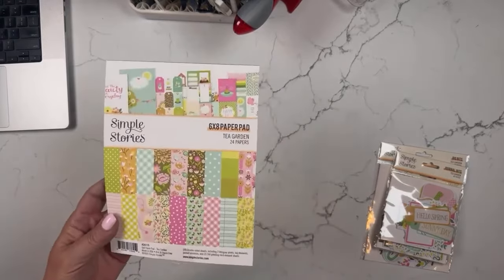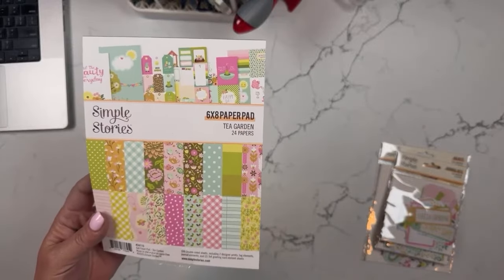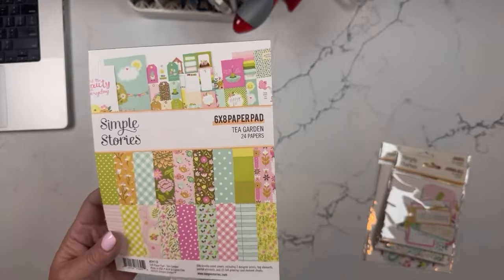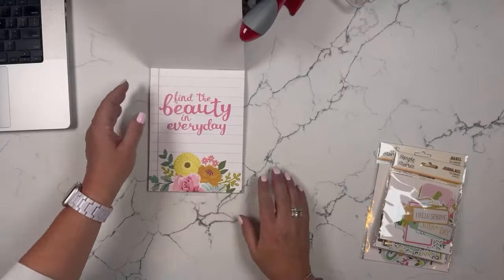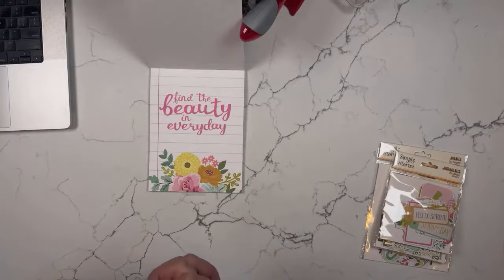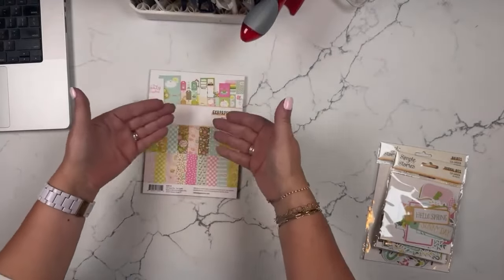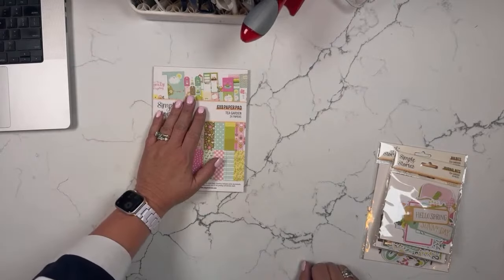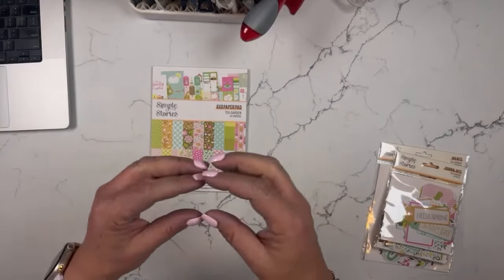Okay, so Tea Garden, a great, really fun spring collection. We'll take a look first at the 6x8 paper pad. The 6x8 paper pad has 24 papers, 2 sheets each of 12 different patterns. I mentioned that if a company makes a 6x8 pad, I bring it in. The reason is that in most cases, a smaller version like a 6x8 paper pad or a 6x6 paper pack has the same pattern that you'd see in the 12x12, but it is scaled down.